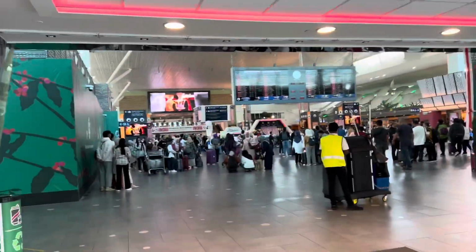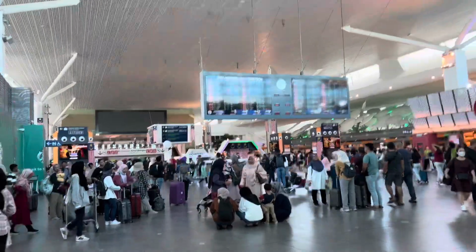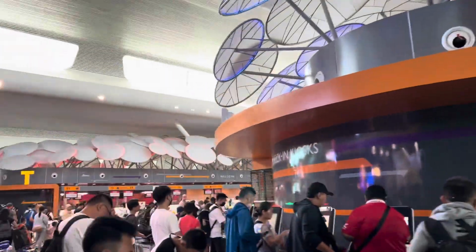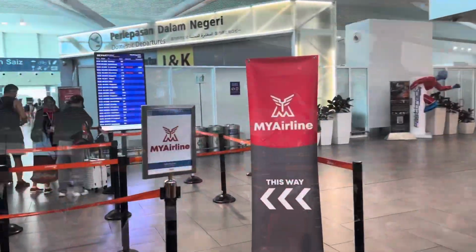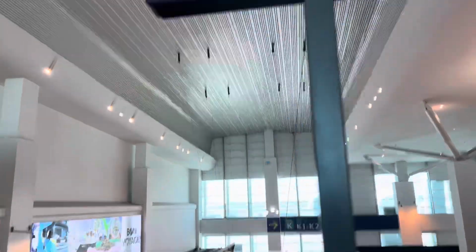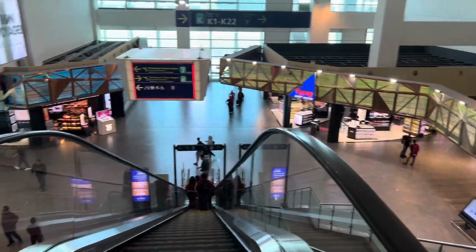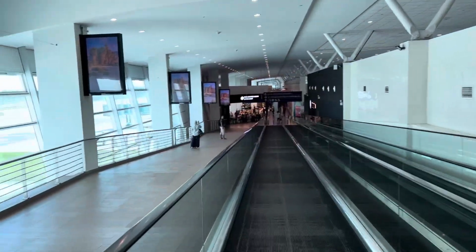Now, since I did not have any check-in luggage, I decided to check in with MYAirline online, meaning that I did not have to worry about these long lines and huge crowds and whatnot, and that I could simply use the photo of my boarding pass on my phone and head straight to security. MYAirline also had its own ticket check before the security, and since it was less people than AirAsia, we got through quite quickly, which is something that I guess I could appreciate if it was unintentional.